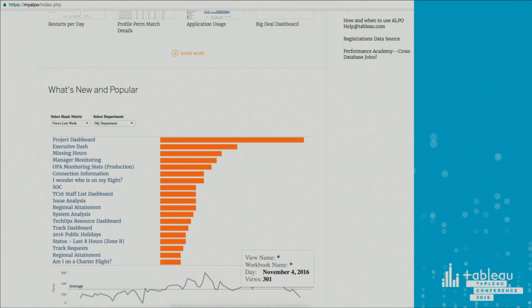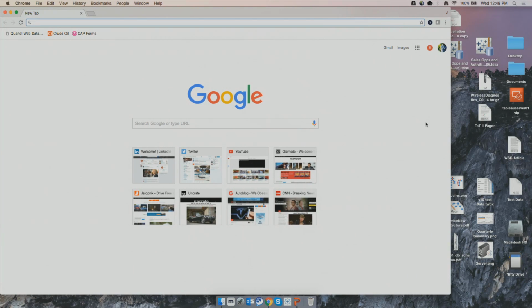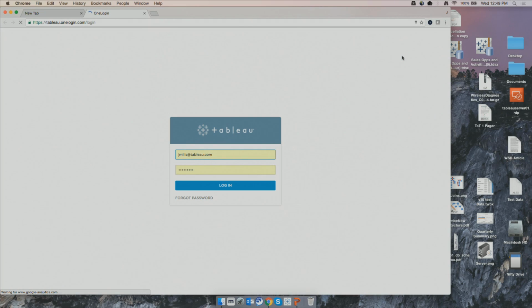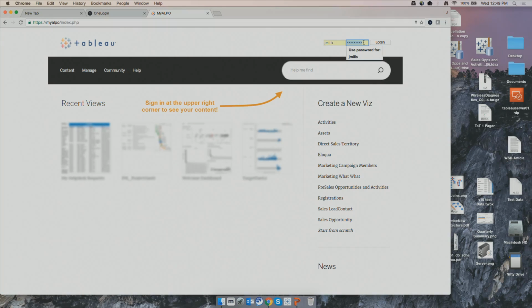So with that in mind, let's go take a look at this thing. So I'm actually going to log you into My Alpo, because I think it's pretty sweet. And I'll show you one of the things that when I go talk to customers, most don't know exists. Okay? So we talk about publishing those data sources to Tableau Server. Right? So here's all our apps. Come on, log me into one login. Sign in error. Of course there is.